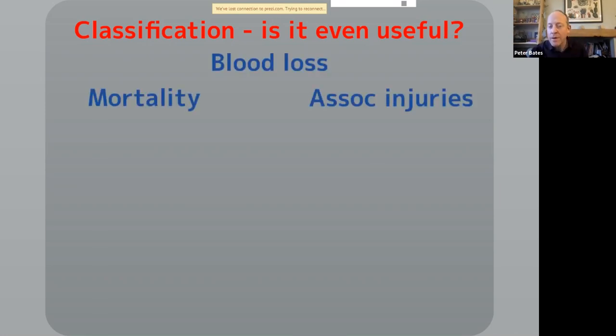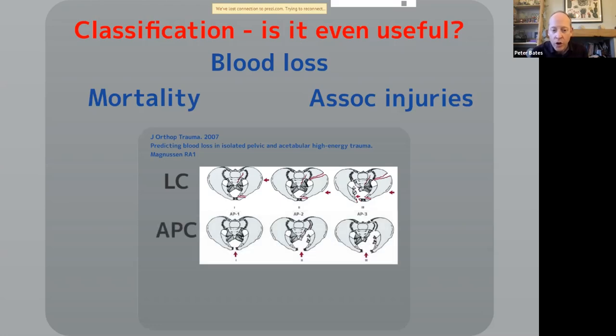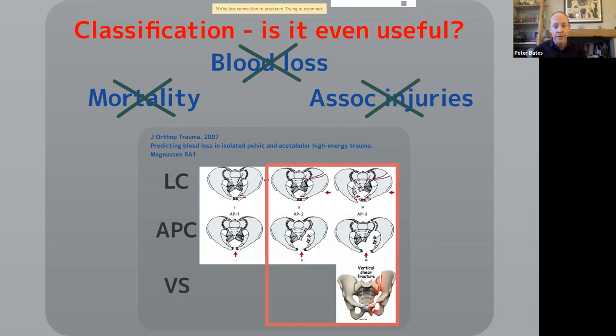Okay, so what would it be useful for? Does it predict mortality? Does it predict blood loss? Does it predict associated injuries? Well, I've just picked one paper here, but there are actually a bunch of these. When you look at all of the various injuries that you have, lateral compression, AP compression, vertical shear, and the various flavors of them, actually, not one of them individually predicts all of those things.